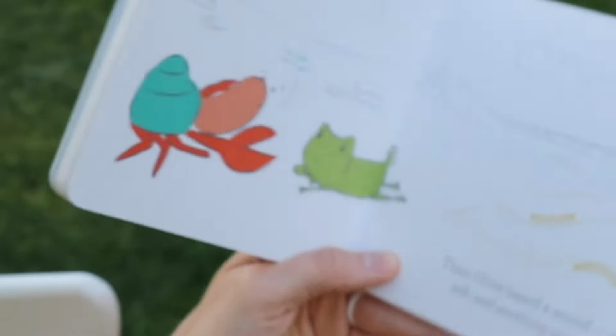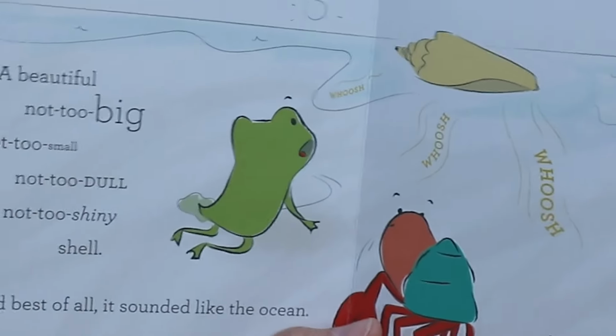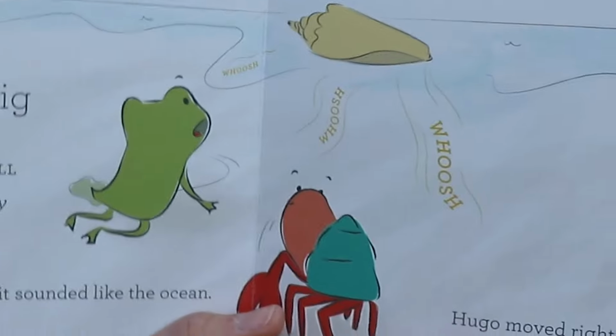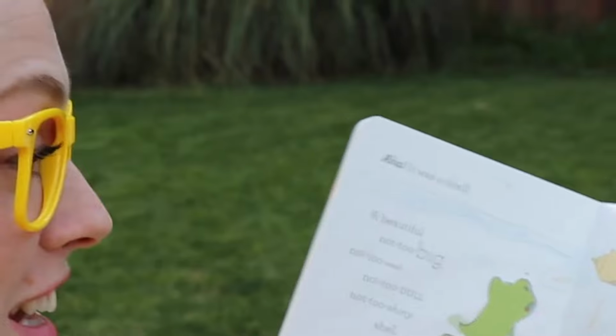Whoosh. Whoosh. Whoosh. Aha! It was a shell. A beautiful, not too big, not too small, not too dull, not too shiny shell. And best of all, it sounded like the ocean. Whoa, look at that. That's the perfect shell. Hugo moved right in. Wow.